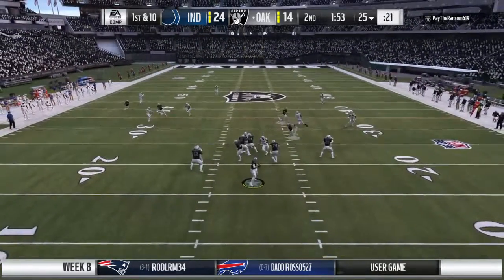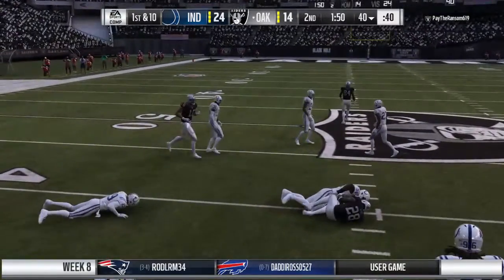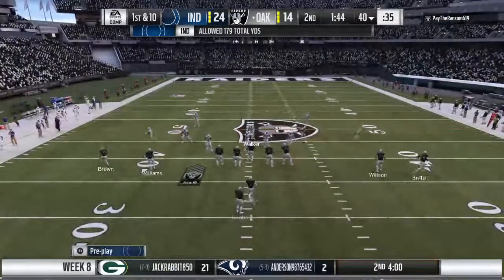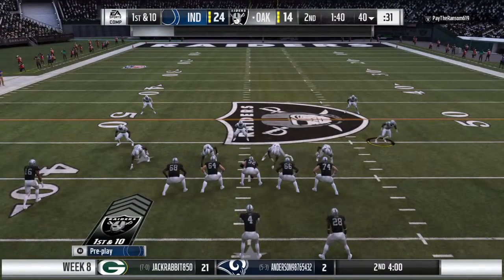On 1st and 10, here's Carr. Now he'll dump it underneath to his running back, complete. And down he goes, but he takes it up to the 40. 15 yards is the pickup there, and the drive starting very nicely. First down. So quickly all the way up at the 40-yard line.